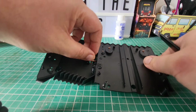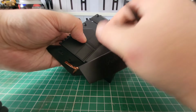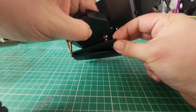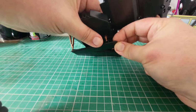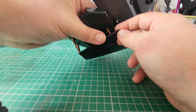All right, let's hold that one in place, flip this one over, and our aileron is going to sit on there like so. Then we've got to hold all this in place and screw it through that. Yeah, that's easier said than done. All right, clamps it is.